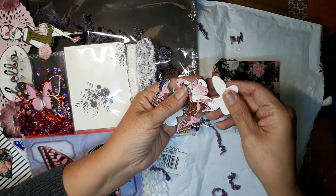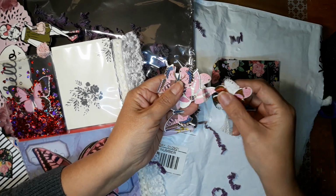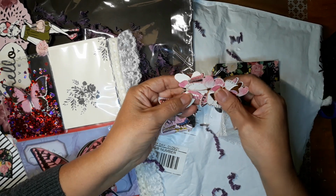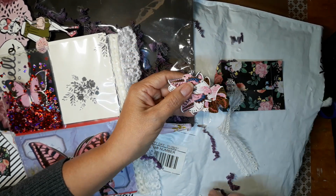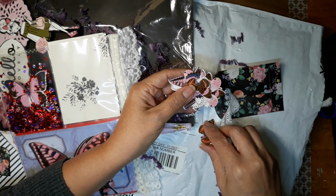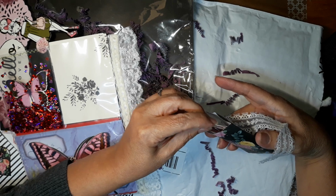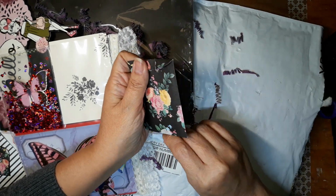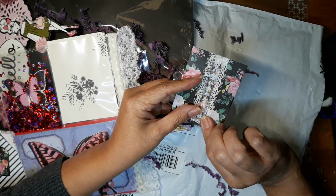Oh, I love these. They're so beautiful. Thank you, Miss Sheila. You touched my heart so much. This is so beautiful. So kind. Oh my gosh. I can't wait to use those butterflies. Look what she did. She put this on there, and that was part of the closure, this beautiful lace and this beautiful paper.